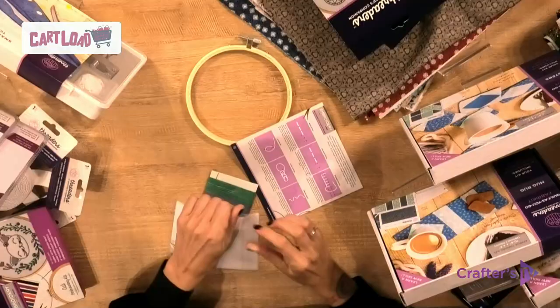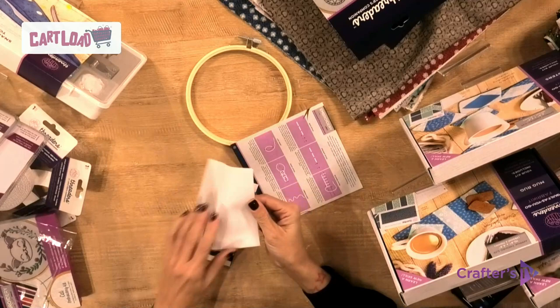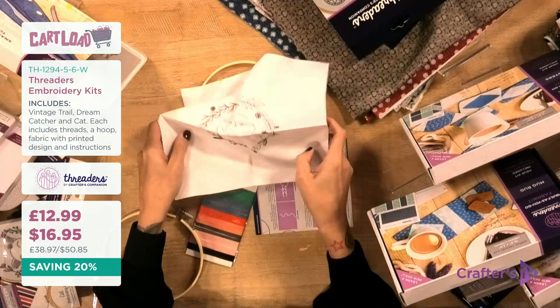So this is what you get inside your kit. You get the printed fabric. I'm going to get out the little cat design here, and that is printed on a nice cotton fabric, and the embroidery hoop, which you can pop your little cat in. So it's the perfect size of hoop.